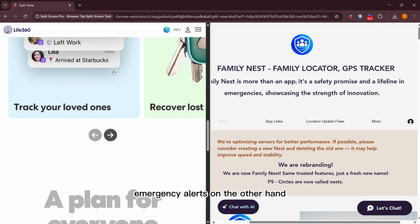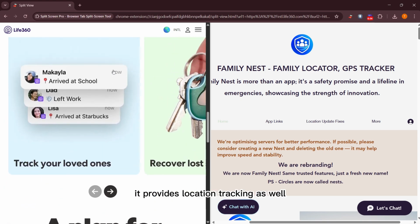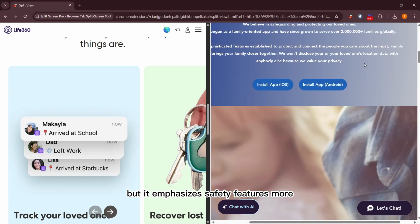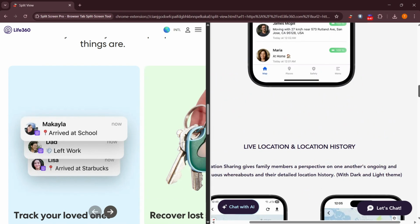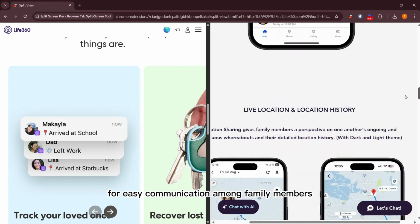On the other hand, Family 360 focuses on family safety. It provides location tracking as well, but it emphasizes safety features more. Family 360 has a panic button for emergencies and a built in chat function for easy communication among family members.